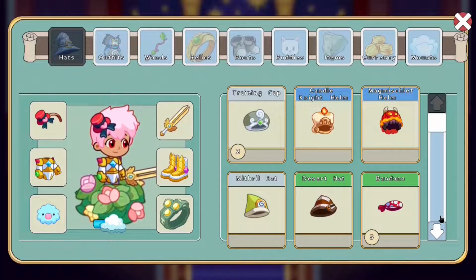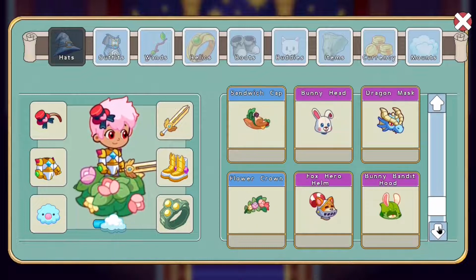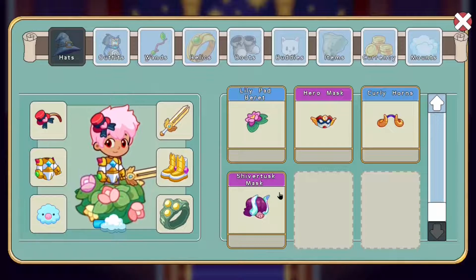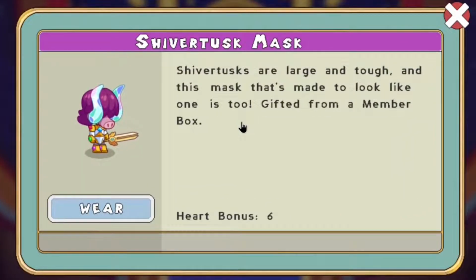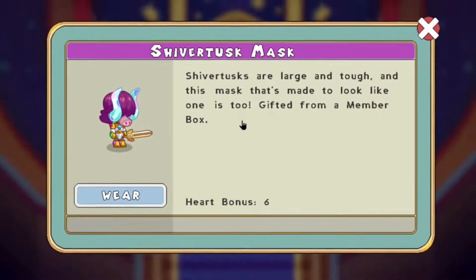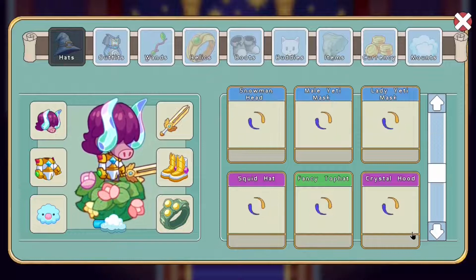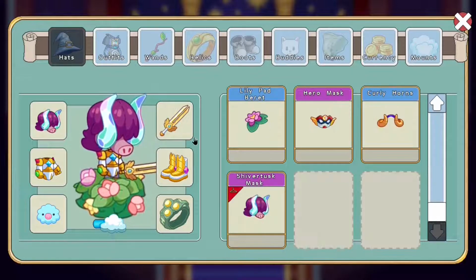Over here, as you can see, if we scroll all the way down here, all the way down. Okay, now that we're all the way down over here, you can see it says Shivertusk mask, and it says Shivertusks are large and tough, and this mask is made to look like one, and it's gifted from a membership box. Not only that, but it has a hardness of 6, which isn't too bad, I guess you could say, although it's not too good compared to the other items. It's mediocre at best.